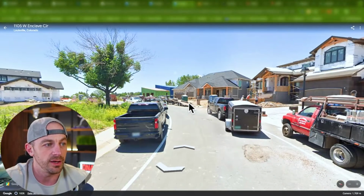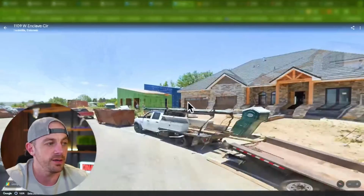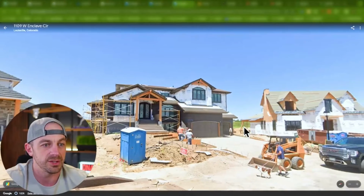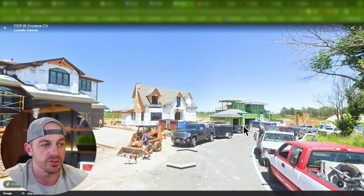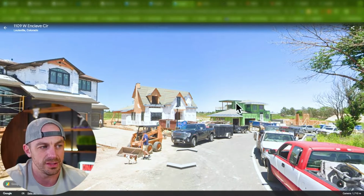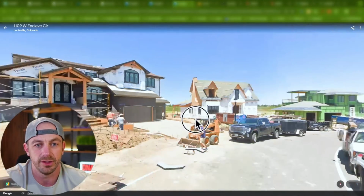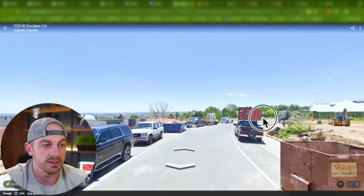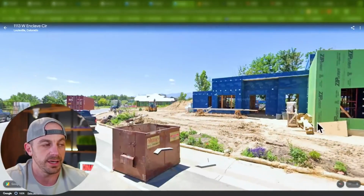Here, a lot of construction going on, but I wanted to come in here to show you guys the types of new builds that they're building here, because they are absolutely stunning. And when we were driving through these neighborhoods recently, like this one, they have this outdoor deck up here on the third level. They're just doing some really cool stuff with some of these newer, more contemporary style builds, like you're seeing here.